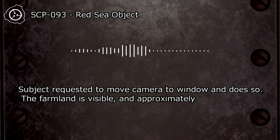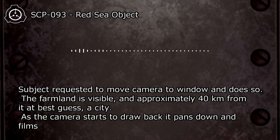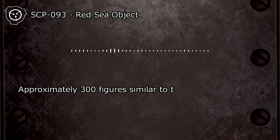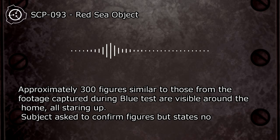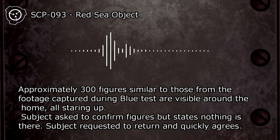The farmland is visible, and approximately 40 kilometers from it at best guess, a city. As the camera starts to draw back, it pans down and films the area around the house. Approximately 300 figures similar to those from the footage captured during blue test are visible around the home, all staring up. Subject asked to confirm figures but states nothing is there. Subject requested to return and quickly agrees.